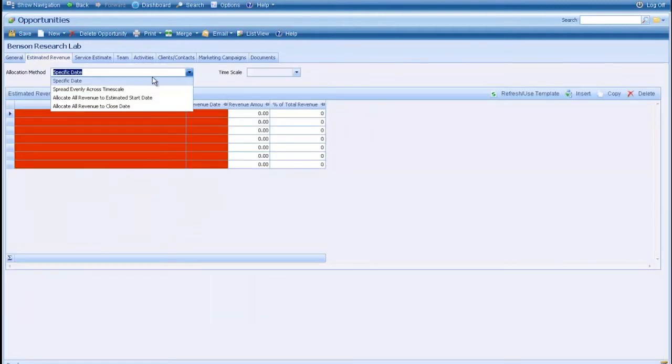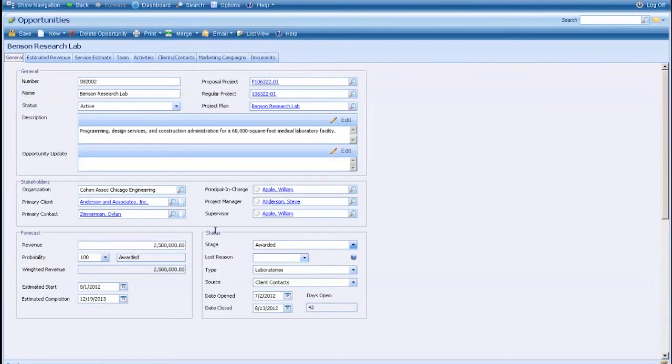The other item here is the stage of the opportunity, and the stage can drive a few different things. One of the things that you notice is that when I navigated to this record, I navigated off of an alert that was on my dashboard that told me that this particular opportunity was awarded. There's that stage change of awarded, but what we can also do is have maybe a stage of lost, and if I change that to lost, then this lost reason field becomes a required field, and I have a few different items that I could pick from. Now anywhere in Vision where there's a drop down list, you can basically determine what the values should be in that drop down list.